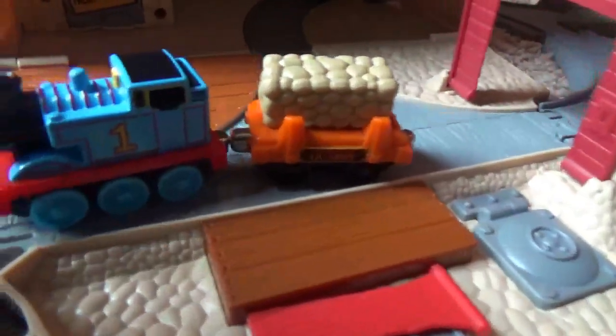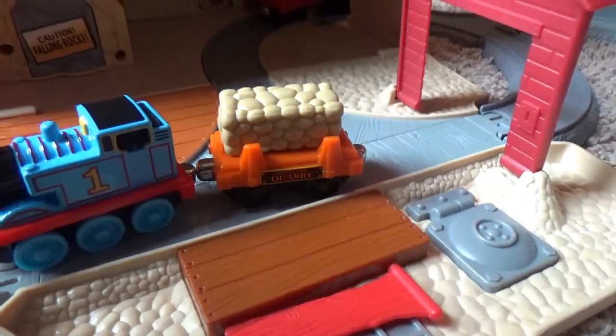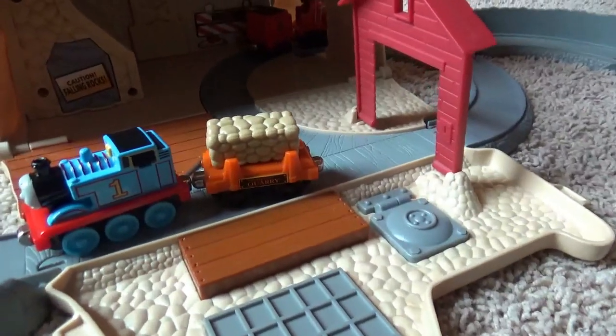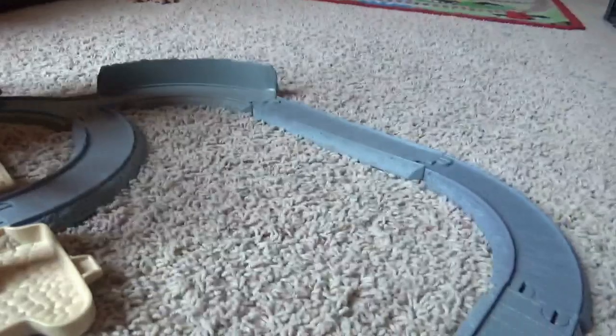So anyways, the set includes Thomas, the truck, maybe both pieces of cargo, and it also includes Boulder here, and this part of the mountain. It came with some extra tracks, I know for sure, because I don't think the original set included this much track. When I got this lot off of eBay, it came with this stuff, and it came with some extra engines and extra tracks, like I said.